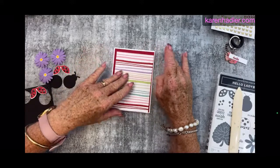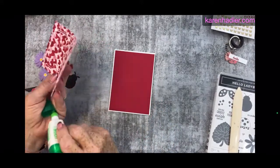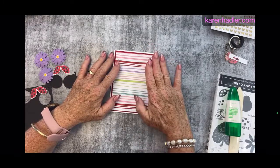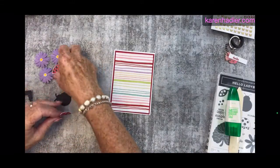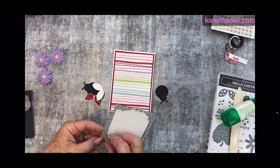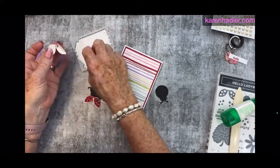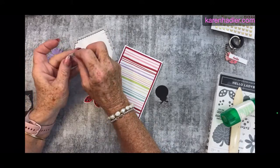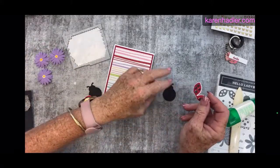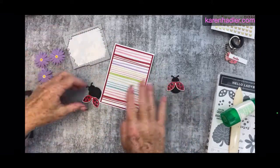So I am going to glue that on. I thought ladybugs are bright, happy creatures, aren't they? Sun and flowers, etc. Okay, so I'm going to just, I might actually put those on with a couple of dimensionals. That's where your black ones come in handy. And the small ones. Okay. Give him or her wings. And this one.